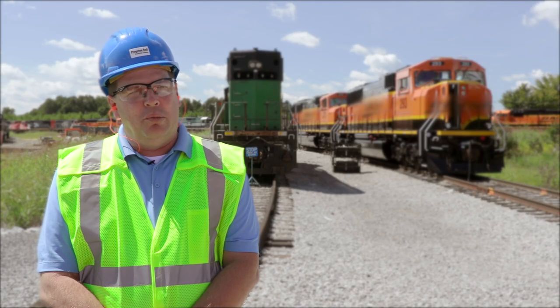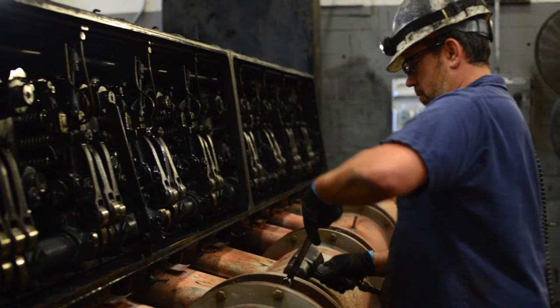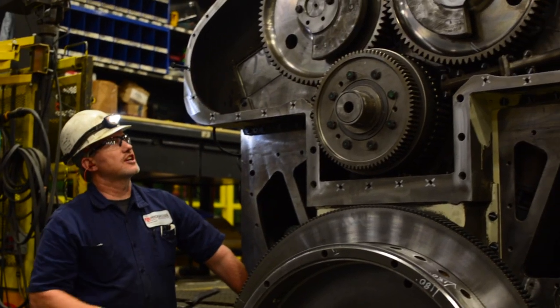And the other side that I really pride the Mayfield facility on is our people, and our ability to serve our customer. The team is completely focused on redelivering a good, safe locomotive to the field.